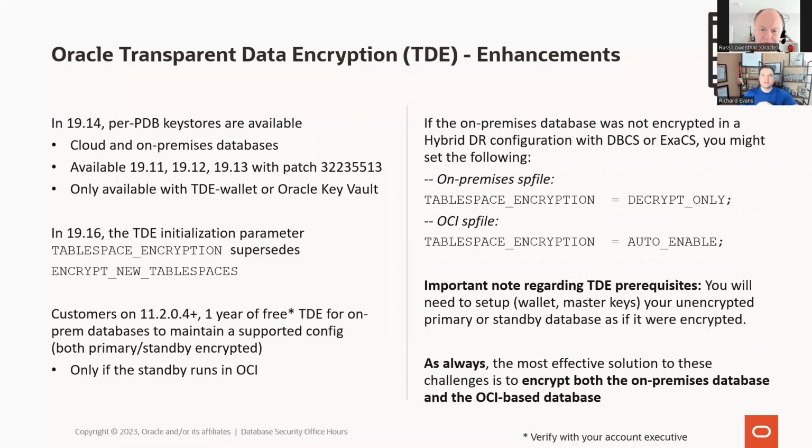You can even have an environment where you had some key stores as wallet files and some key stores that went into Oracle Key Vault. So you could have different scenarios there within that same multitenant environment. And that's available all the way back to the previous year's patches, release updates as well, with a one-off patch there as well.